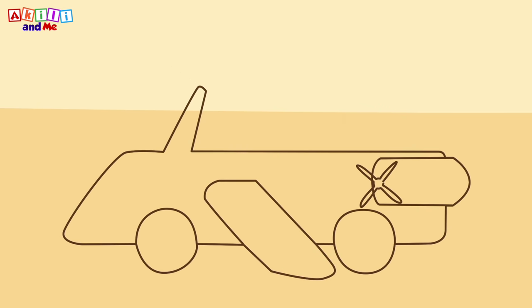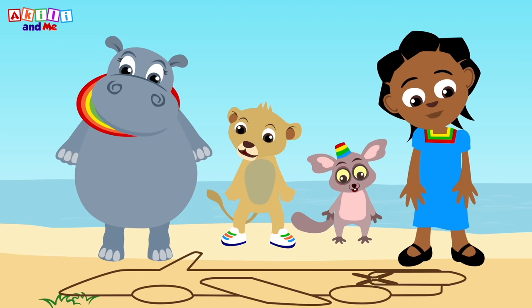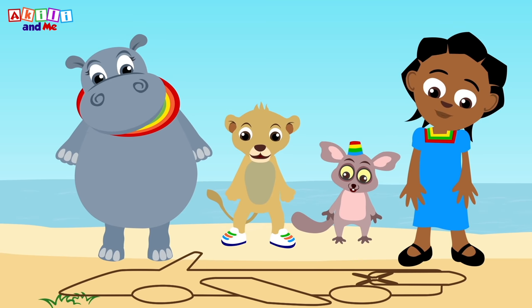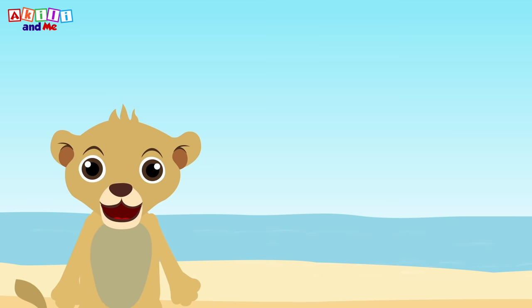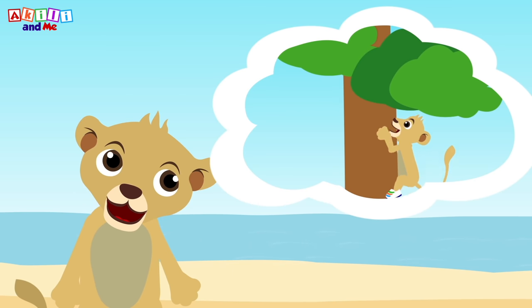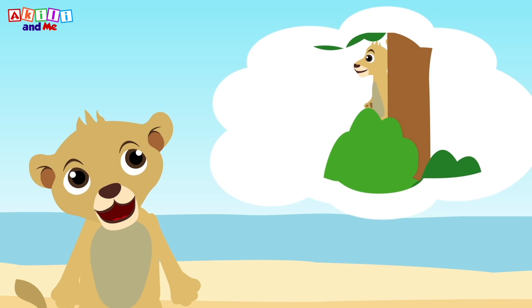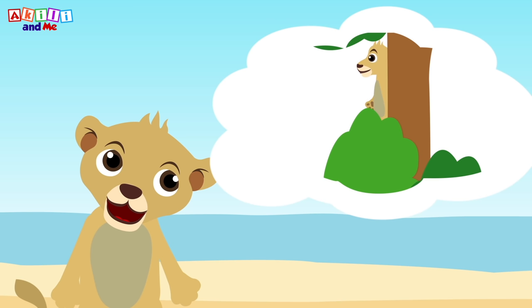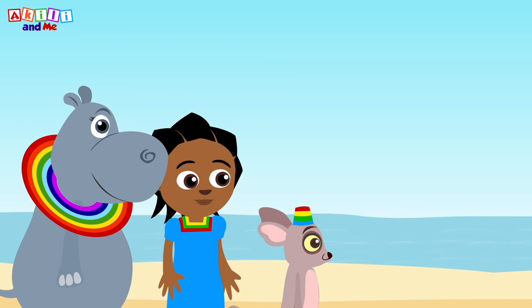Now that they know what the flying car should look like, it's time to start building it. First, they need to find good building materials. I can help! I can climb! You can climb! Little Lion is very good at climbing. He can climb up a tall tree and get a good view. From there, he will look for building materials for their flying car. And his friends will help him by cheering him on. Go, Little Lion, go! Wow!